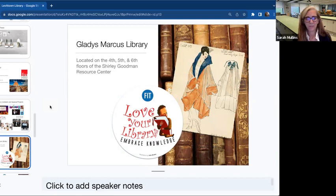FIT, if you've never been there, is on a whole city block. It's on 27th Street, between 7th and 8th Avenues. And it goes that whole block from 27th to 28th, from 7th to 8th Avenue. And you can get almost everywhere inside the building. It's a little bit of a maze, but it's pretty cool. And then we have dorms across the street. And yeah, it's an action-packed block of the city.